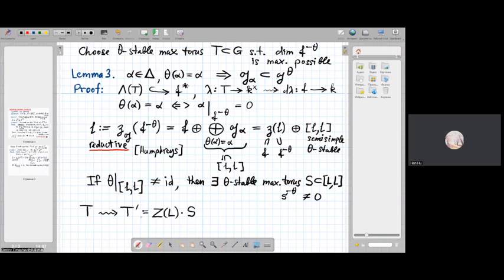The minus one eigenspace for theta acting on this torus, T prime, is bigger by dimension because it contains the minus one eigenspace which we have seen before, this one, because it sits in the center of L. And on the group level, we have this center sitting in T prime. And also, the minus one eigenspace for T prime contains not only this subspace, but it also contains this subspace, which sits in another direct sum. So the minus one eigenspace is bigger.